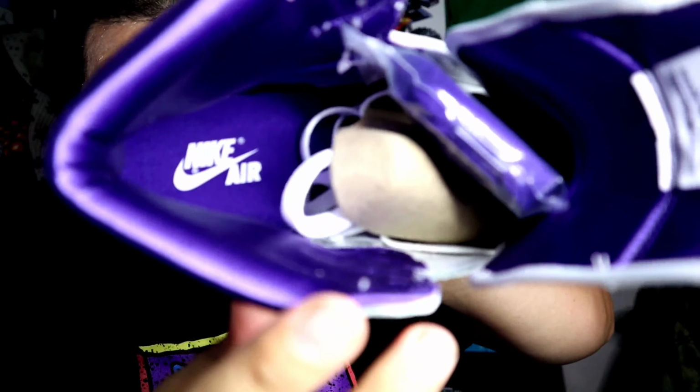These guys did provide me with the original receipt. I don't think I showed you guys the inside, but on the sole you have a purple insole with the Nike Air on the tongue.